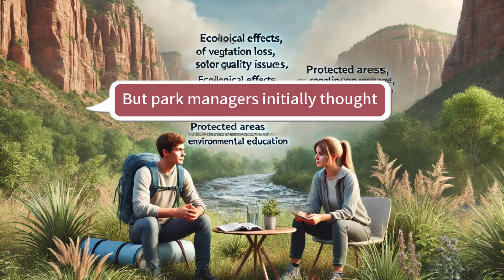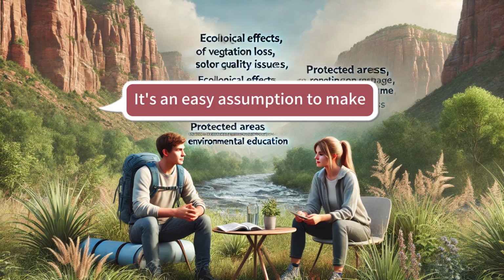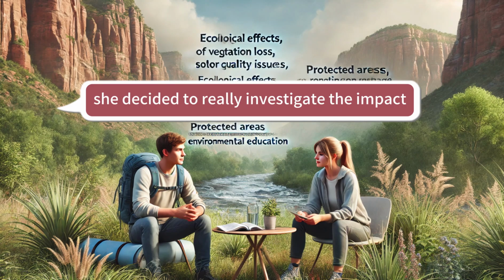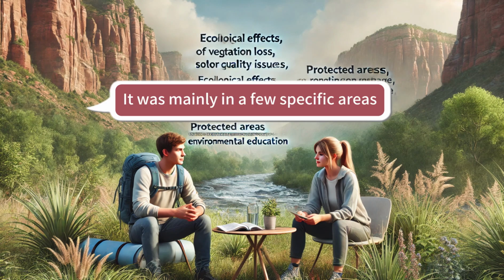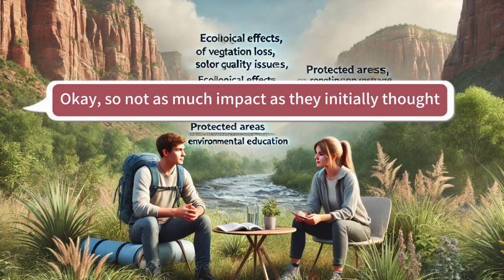But park managers initially thought canyoning must be having a negative impact. It's an easy assumption to make. It is. But then this researcher, Dr. Nicole Hardiman, decided to really investigate the impact. Oh, interesting. What did she find? Well, first of all, canyoning wasn't as widespread as they thought. It was mainly in a few specific areas. Okay, so not as much impact as they initially thought.